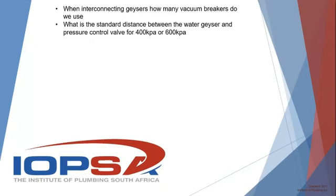For example, you can't have a vacuum breaker on the hot outlet of a geyser, in close proximity to the hot outlet of the geyser and quite far away from the anti-siphon loop of another geyser, and then say that that's fulfilling both functions. It's a little bit of a gray area, and how long is a piece of string? So how far apart are these geysers, etc.